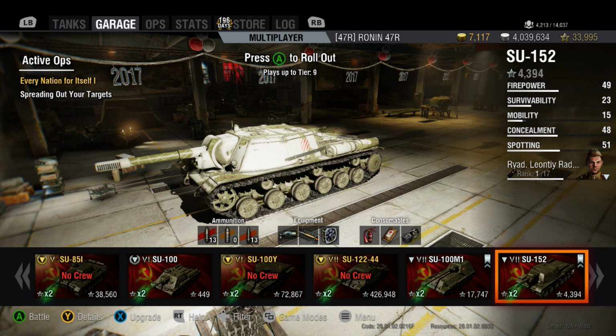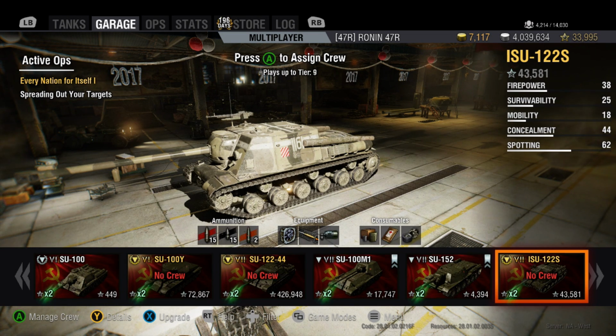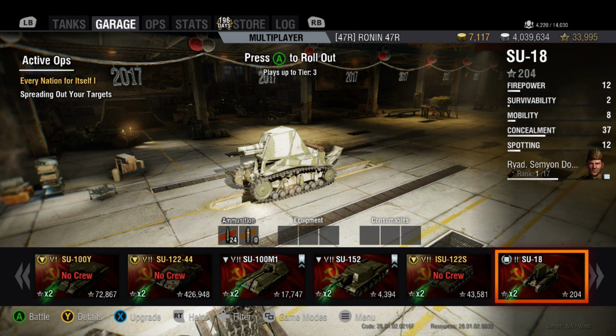This is the order of crew skills and perks. This is the crew skills and perks that I use. This is the equipment that I use. This is my ammunition loadout.